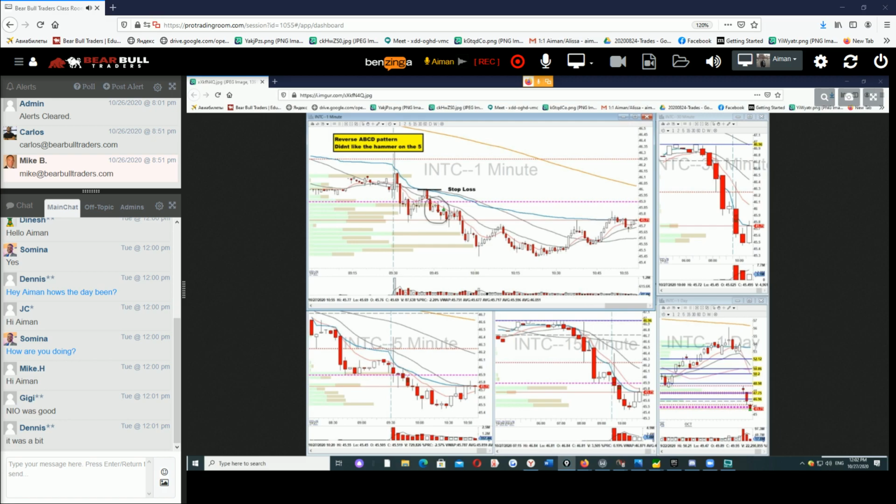In my opinion, INTC was ready for an open range breakout right here, once it broke the low of the pre-market. And how would I have traded this? I would have shorted it and put my stop loss at the middle of the range. I'm not sure if this would have triggered my stop loss or not. Maybe it would have. So I think I would have removed my stop loss and raised it a little bit higher because it started pulling back to the 95. But anyway, even if this gets me stopped out, I would do the same thing Gigi did here.